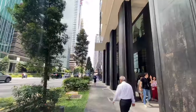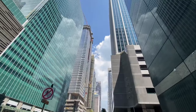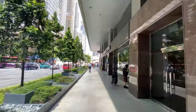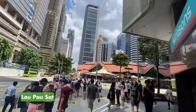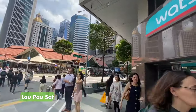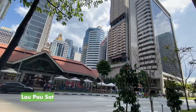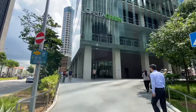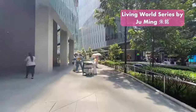And we continued walking forward. We passed by a lot of high-rise buildings. Also walked by another Singapore monumental structure, Lau Pa Sat. It's a hawker center and one of the most popular food markets with a variety of local and international dishes. Walking some more and passed by CapitaGreen, one of the tallest skyscrapers in Singapore at 245 meters.